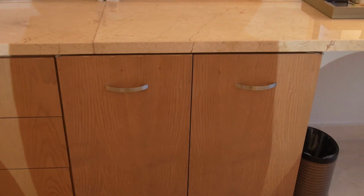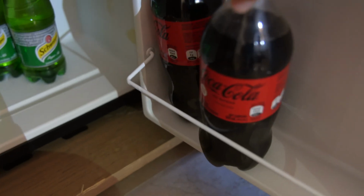Now for the mini bar. The mini bar is included. It's an all-inclusive resort and the mini bar is included. So let's see what's inside. Shall we? I already know what's inside, but I want you guys to feel surprised. Okay, so when we open the fridge, of course there is some Coke. So 2 bottles of Coke.